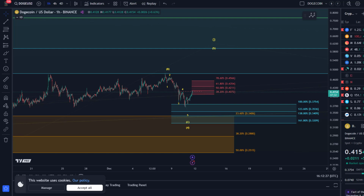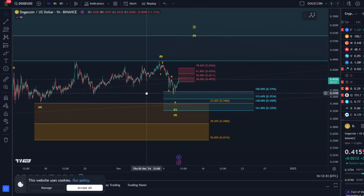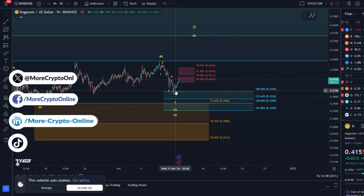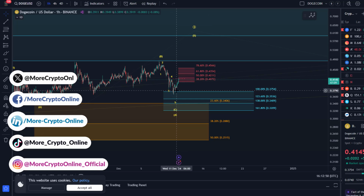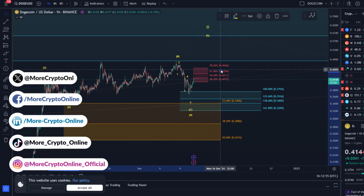Doge is showing some upside here after we reached that blue target zone for that internal wave 4. It's interesting. We have an A wave down, a B wave up and a C wave down. There are a couple of possibilities here: short-term bullish, short-term bearish. Let's talk about short-term bullish, because we have seen a reaction to the support area. That is what we wanted to see, which is good. There is still plenty of space in the larger support zone.